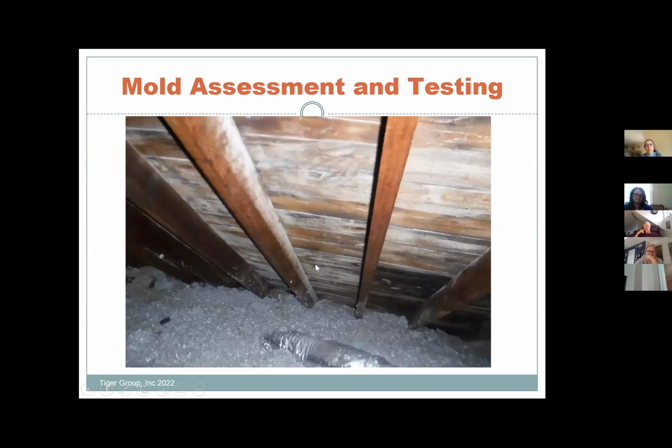This is an example of what we're seeing in a lot of attics. You'll, I'm sure, see this come back on a home inspection report as an apparent visible mold or suspect mold situation related to high humidity in a home and condensation on roof structure.